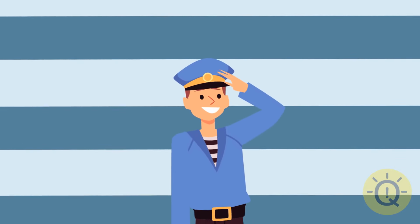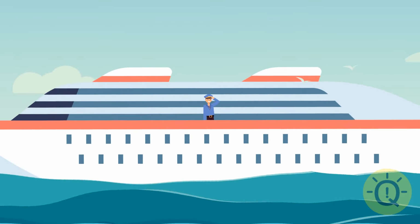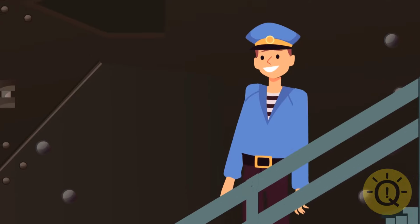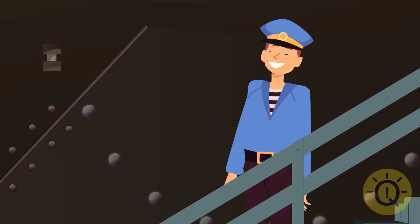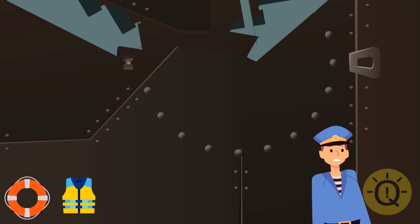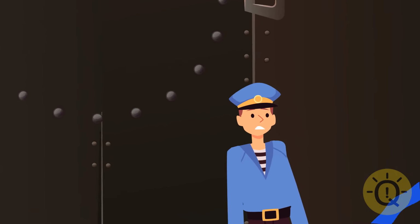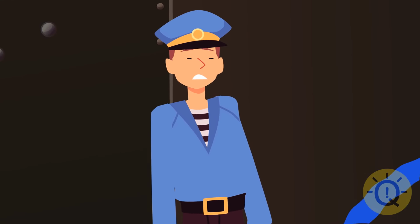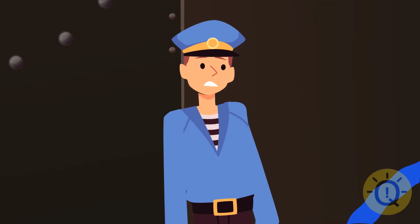Daniel is a sailor on a large cruise ship. One day, the captain asked him to go to the hold and get some supplies. But as the man was walking down the ladder, it broke. Try as he might, he couldn't get out. Sometime later, he discovered there was a hole in the side of the ship. More and more water was getting inside through this hole. How can Daniel get out?